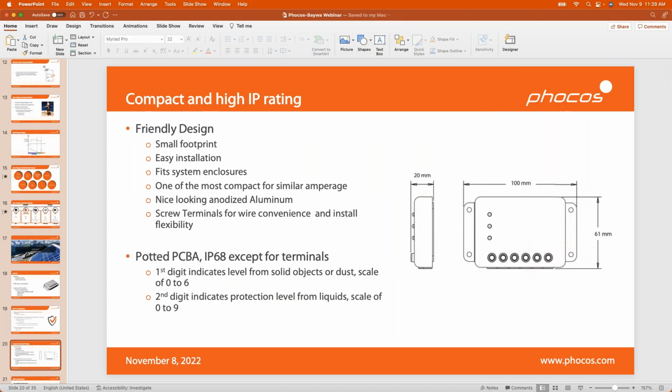The Echo NT series also comes with a compact design, so a very small footprint, which really allows an easy installation and allows it to fit in many system enclosures, small or large. It's one of the most compact charge controllers for a similar amperage, and they come in both 10 amp and 20 amp SKUs. It comes with an anodized aluminum enclosure, and the screw terminals allow for wire convenience and make the install more flexible.